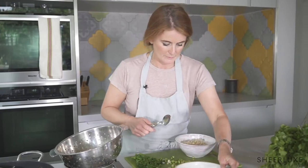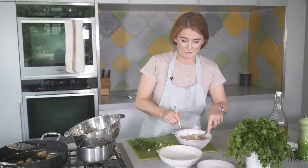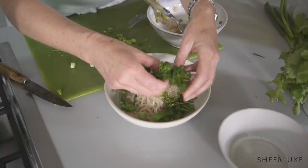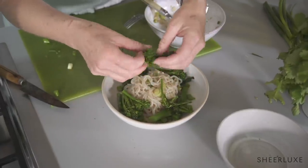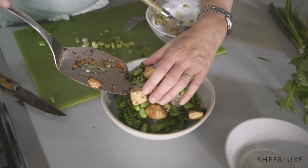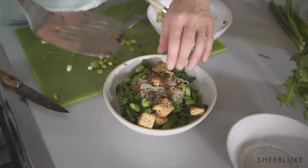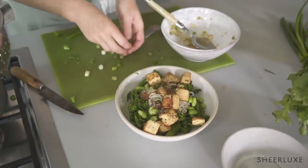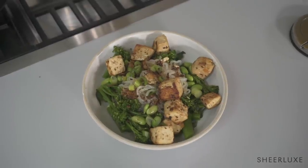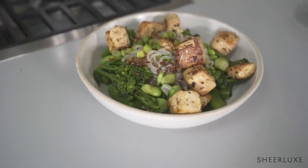So now to serve it, choose your favourite bowl. Some edamame, and then your tofu plus crispy bits, and then some spring onions. And there you are, marinated tofu with noodle salad.